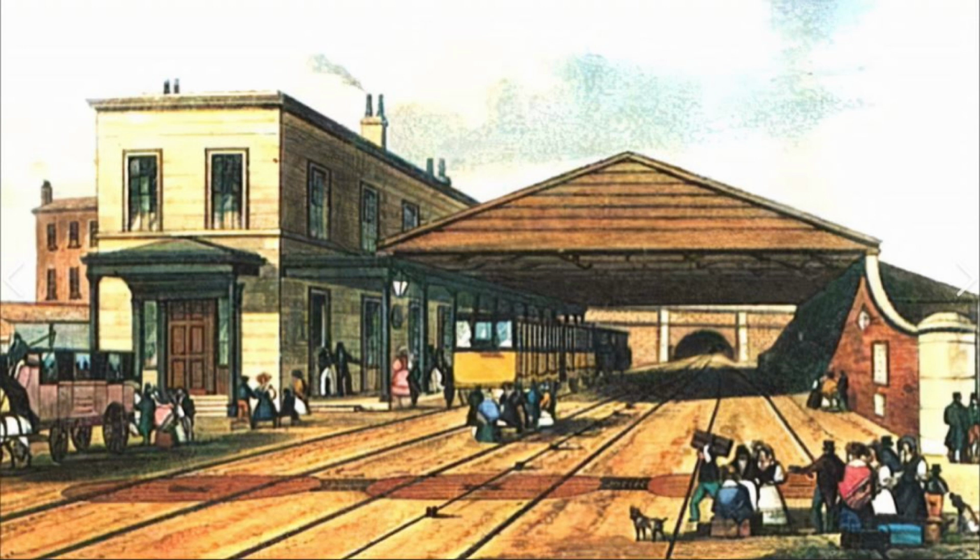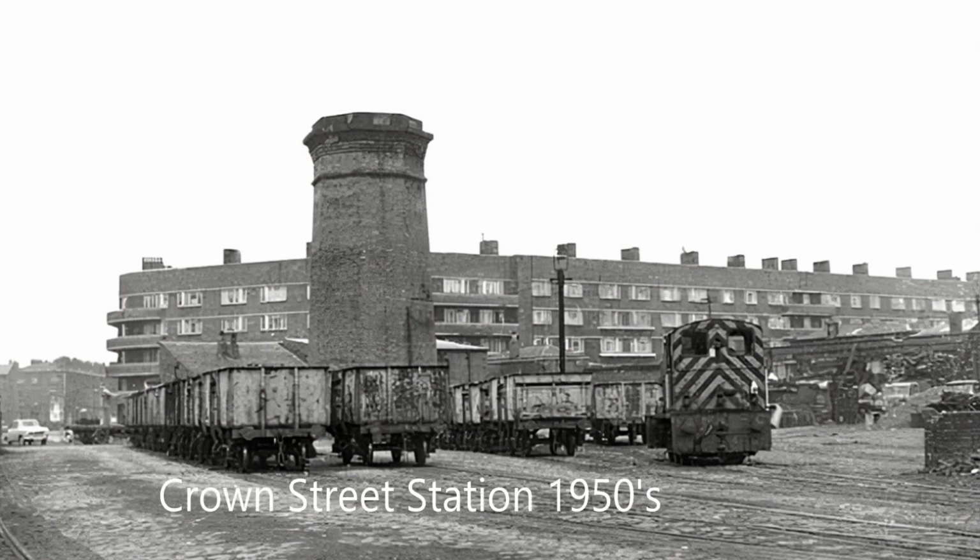This photograph, again found on the internet, shows Crown Street Station in the 1950s being used as a goods yard. In the background you can see a set of tenement blocks. Many of these were built in Liverpool during the 1930s, and this one is called Myrtle Gardens.